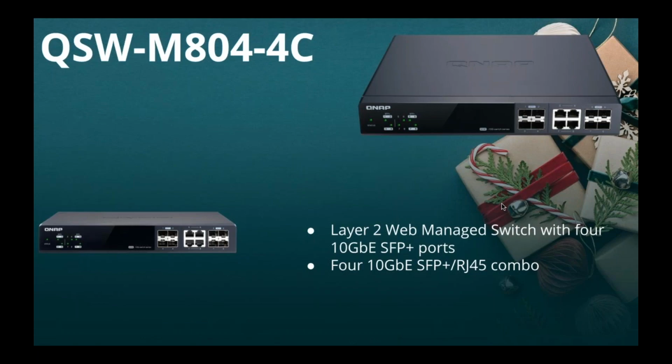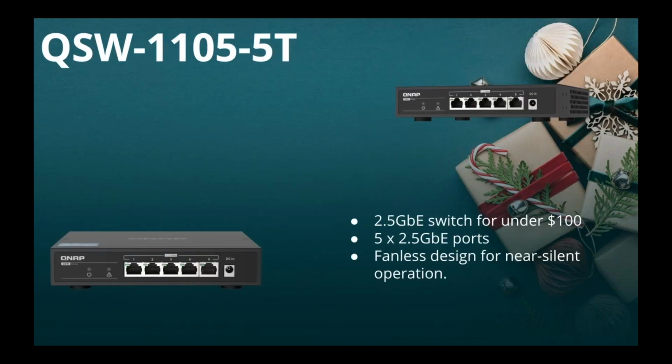And next we have the QSW-1105-5T, and this is a very affordable 2.5 gigabit switch. And after looking at a couple of 10 gigabit switches, one of which goes for under $300, you may be wondering why someone might go with the 2.5 gig. Aside from the fact that this switch is only around $99, you can actually use standard Cat5e cabling that you probably already have for your gigabit network. So this is going to be especially convenient if you've run Ethernet cables throughout your home and don't particularly feel like switching them out. It'll save you money, and in this sort of scenario, save you a lot of time as well.